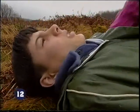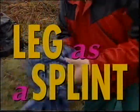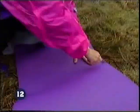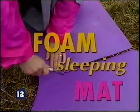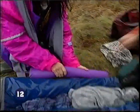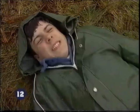It's important to keep an injured ankle or leg as still as possible. Use their other leg as a splint by putting padding in between the legs and then tying them together around the knees and ankles, avoiding the actual fracture. Alternatively, use a foam sleeping mat. Cut a section off and roll it up tightly. Either place it alongside the leg or wrap it around using clothing to secure it.